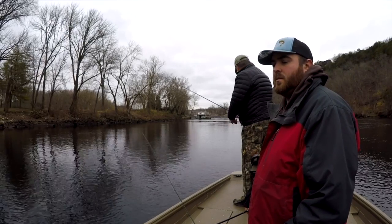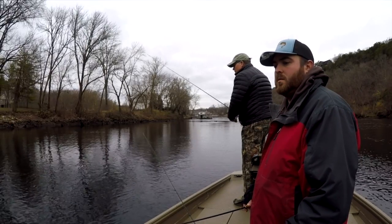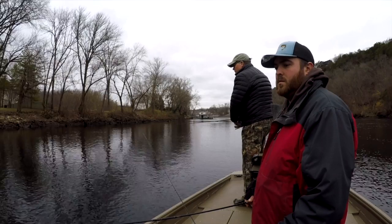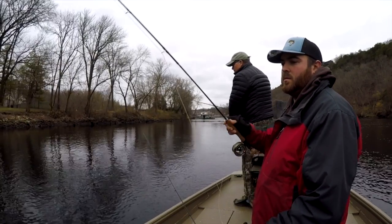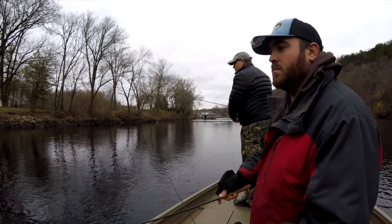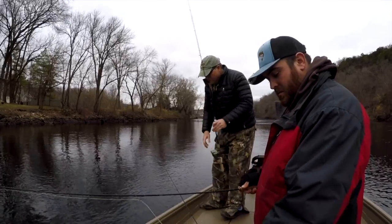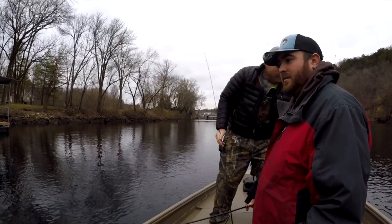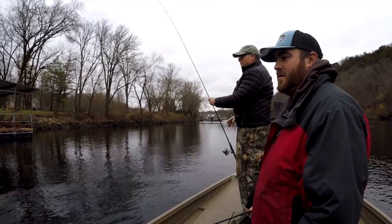But I personally love fishing the White River. I have a lot of respect for the White River. It's just a lot different. It's a river. It's Blake's first time. It was a whole lot of fun. It just has a lot different feel.